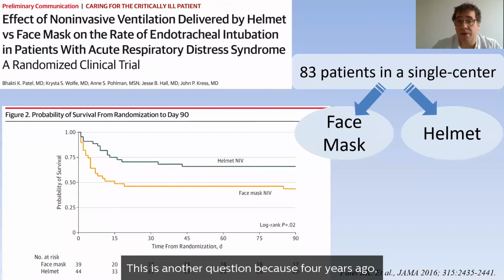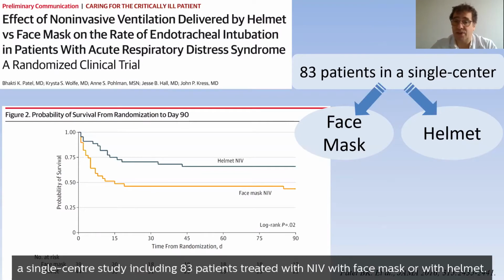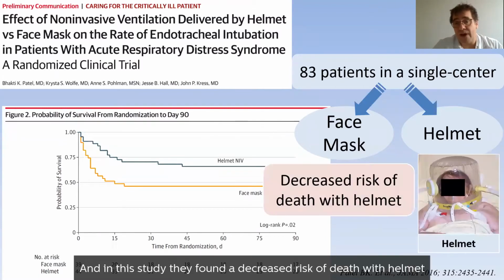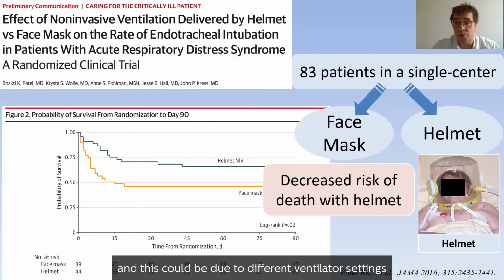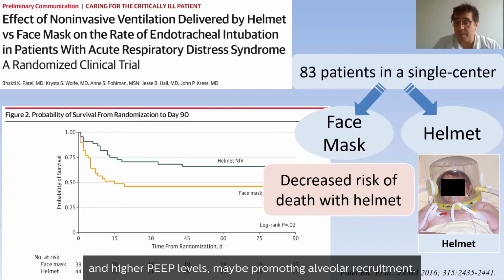This is another question, because 4 years ago, this study was published in the JAMA, a single center study, including 83 patients treated with NIV with face mask or with helmet. All patients had ARDS criteria. And in this study, they found a decreased risk of death with helmet, and this could be due to different ventilator settings, because patients treated with helmet received lower pressure support, maybe decreasing lung injury, and higher PEEP levels may be promoting alveolar recruitment.